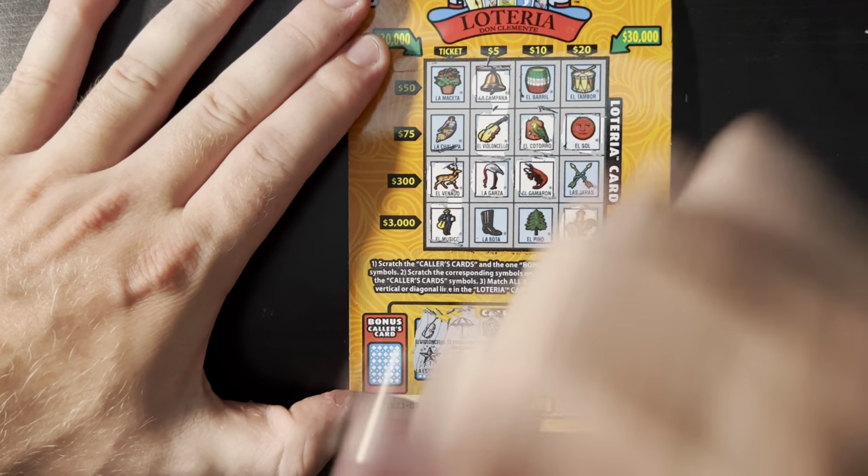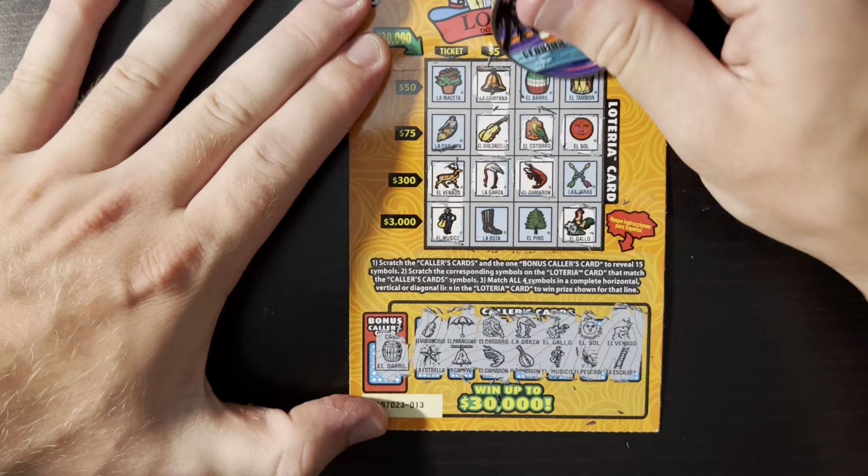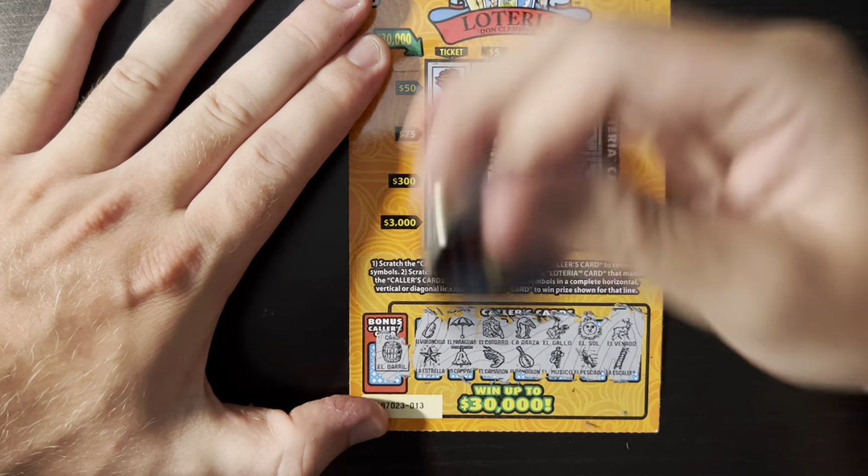Star and violin. We do not have the star. Last chance, the barrel. Sadly, that is not enough for a win, so no back-to-back wins. That is perfectly okay. Time to move on to the last tickets.